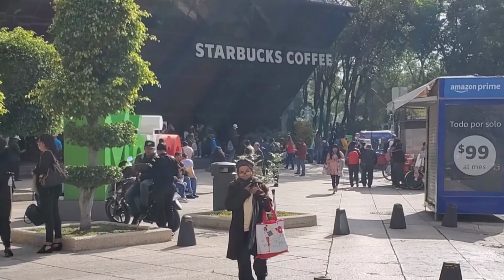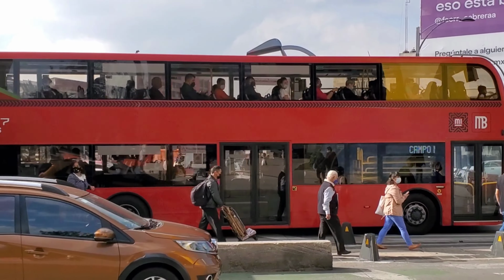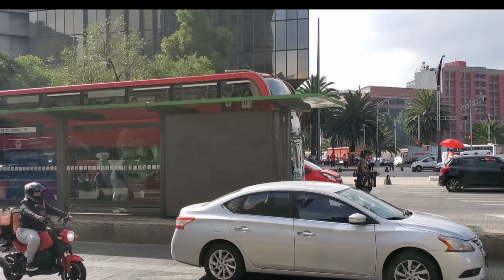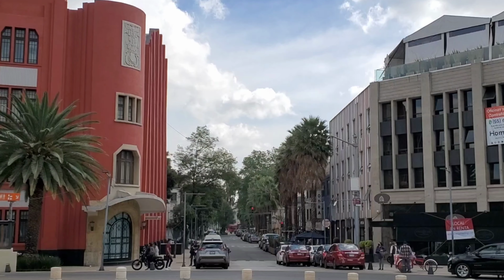As in any city, there's a Starbucks coffee. And they actually have a very good transit system. Very clean, very efficient, and very affordable. And you can get to all the attractions by bus and train.